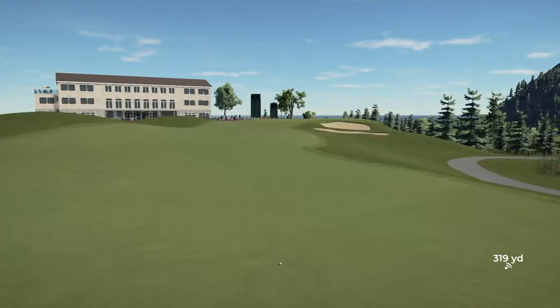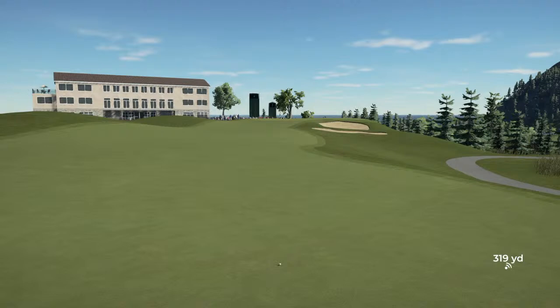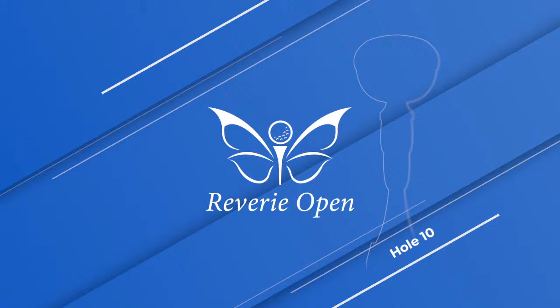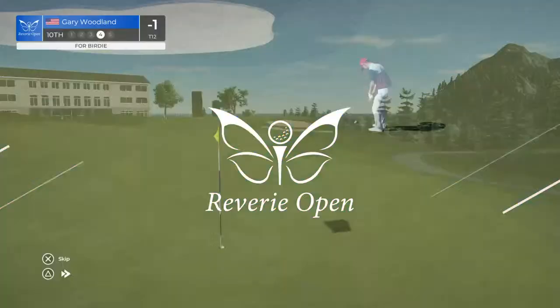Not bad. Let's head over to the 10th. Playing their fourth shot.